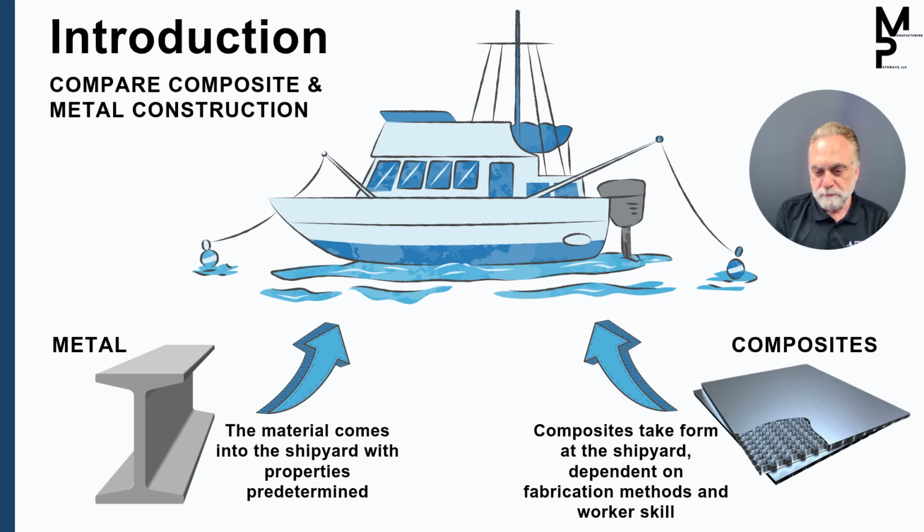Well, with composites, we're really a step backwards from that. So we're going to take the raw materials that are used to make composites and we're going to create the material. In essence, the material is created when we laminate the part. So we're going to combine fibers, resins, coatings, core materials, all these things we're going to talk about in this class, and combine them onto the product itself, and how well we do that really determines the material properties.